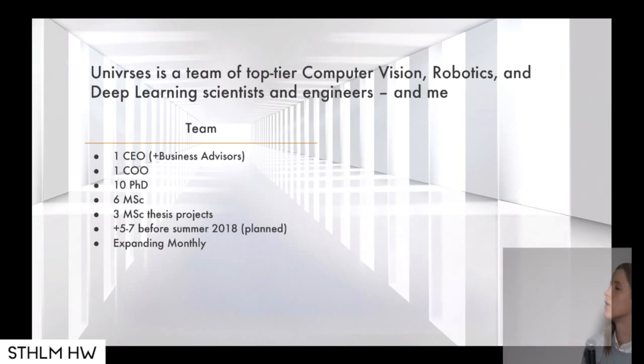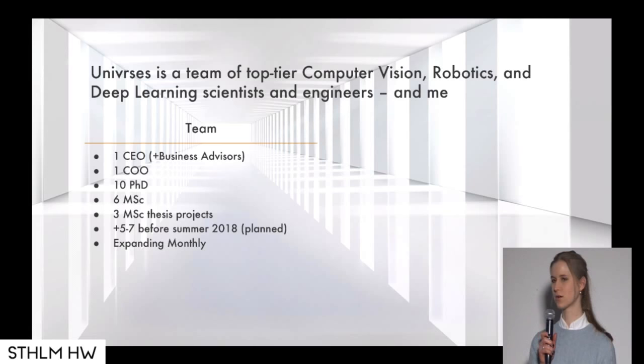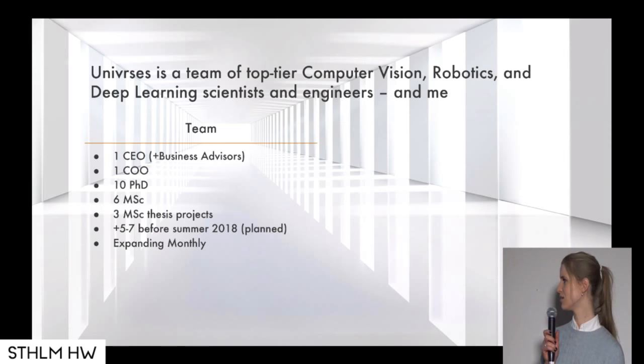Universes is a team of top-tier computer vision, deep learning, and robotics scientists and engineers. As you can see, we have quite a high percentage of PhDs, which is really useful because in this area of computer vision, there is very little or no development without research.